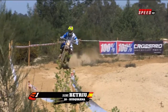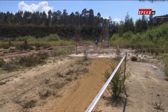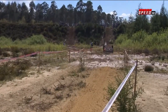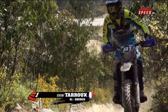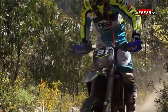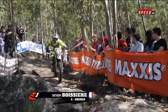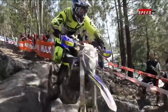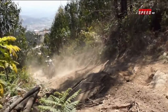Jaume Betriu on the sandy surface of the cross test here, but in the middle of the top 10 pretty much everywhere this morning. Tarot, legs, shoulders, all the major muscle groups under attack as he ended day 1 5th. And Anthony Boissiere, a fast time in the extreme test, a couple of good ones elsewhere, and that puts him 9 seconds quicker on the day, 4th at the end of it in E1.